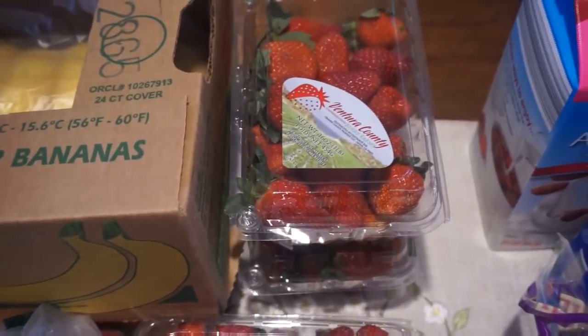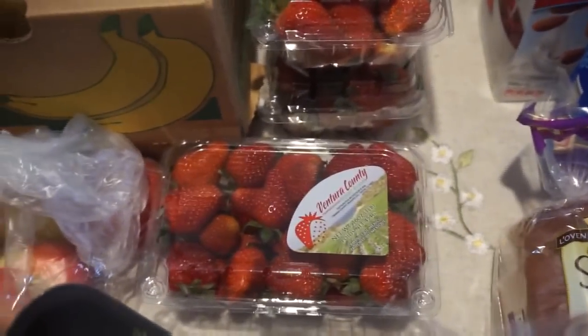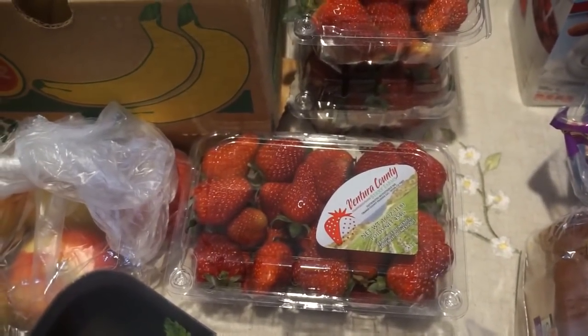Same thing with the strawberries. These were 50 cents for a pound of strawberries. Now, you had to look through the strawberries because some were better than others.